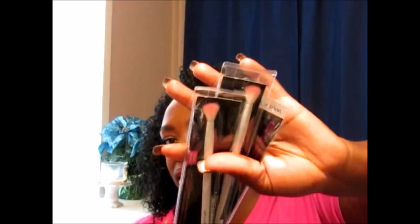If you need some inexpensive eye brushes, I definitely suggest getting these, because on top of that they have a crease brush, which I desperately needed. Not only are these 99¢, but Wet n Wild is always going on sale, and they always have coupons out, so you can definitely get some super inexpensive brushes.